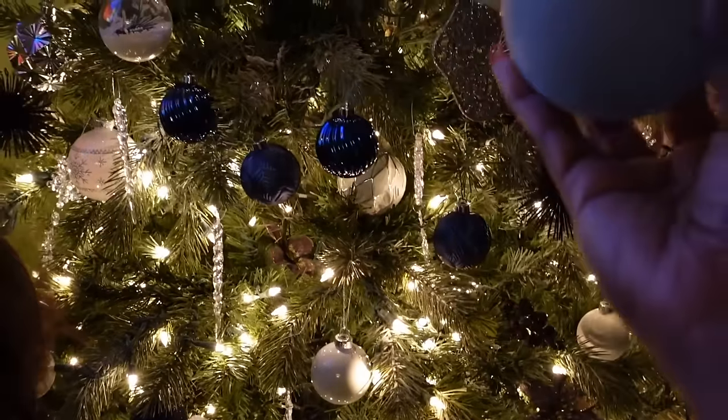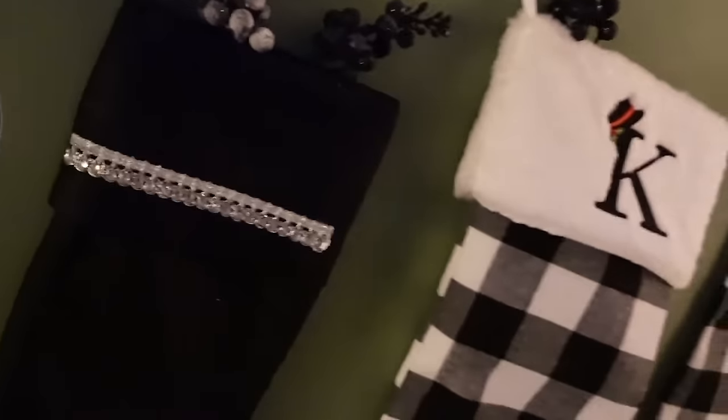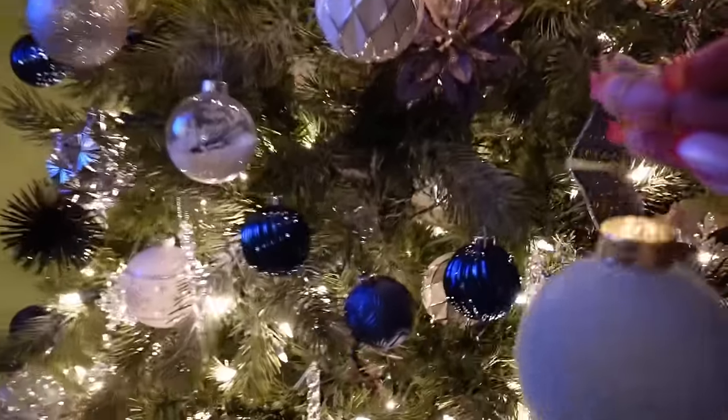So we bought these velvet looking balls. It gives the frosted effect, kind of like the other ornaments that we have in the house. We have these black branches here that have frost on them, so I wanted to carry out the theme. That's why we wanted to add these additional ornaments onto the tree. So yep, that's what we're about to do. Enjoy.